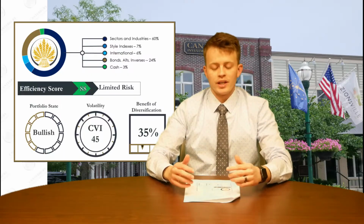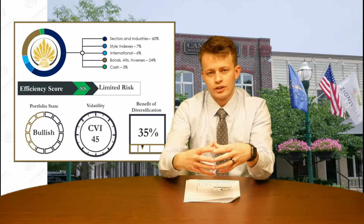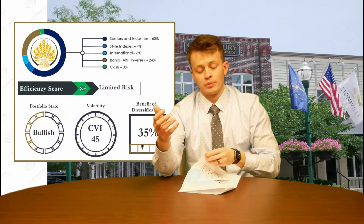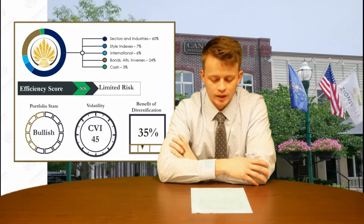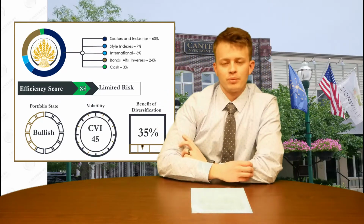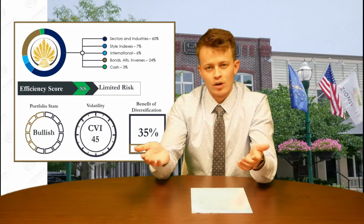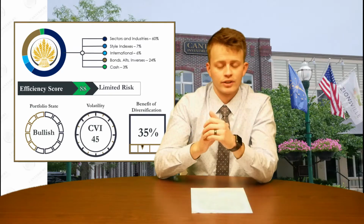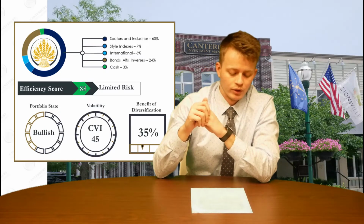Looking at the Canterbury portfolio thermostat and its portfolio efficiency, it has an efficient level of diversification and it has low volatility for being in a bull market. Currently, the portfolio thermostat is less than 3% off of its old high. So we're still within our goal of limiting drawdowns to the normal bull market corrections of about 10%. We're less than 3% off of a new high.